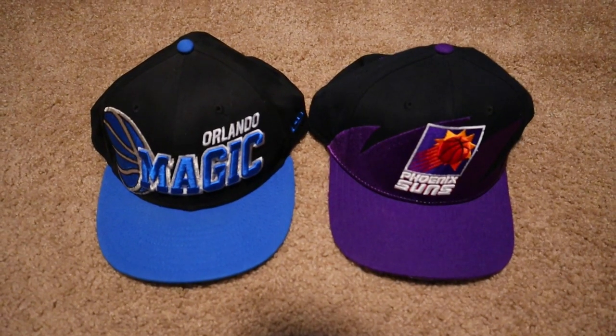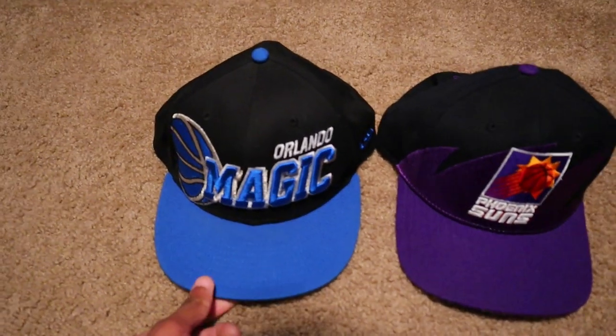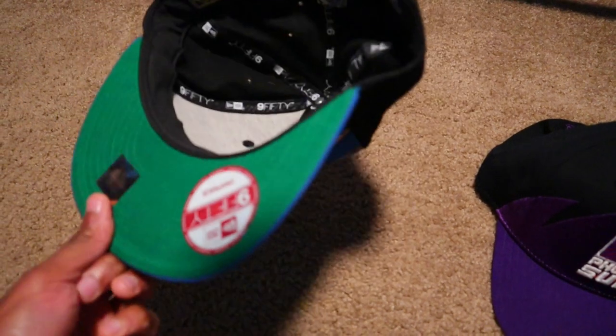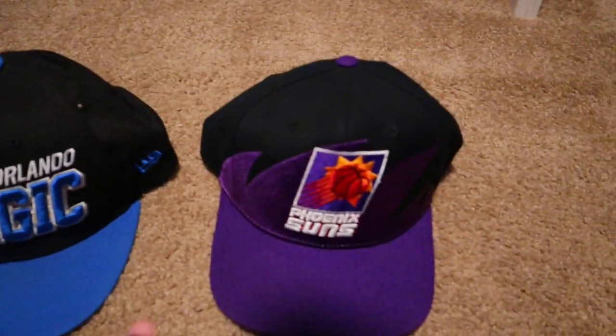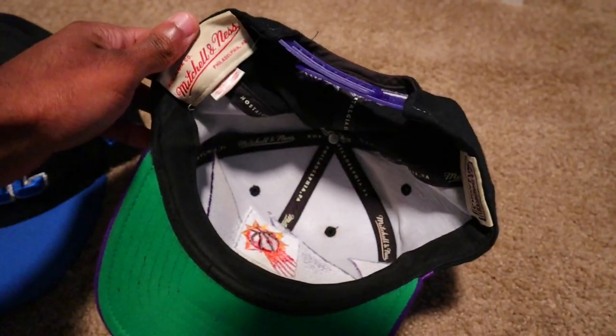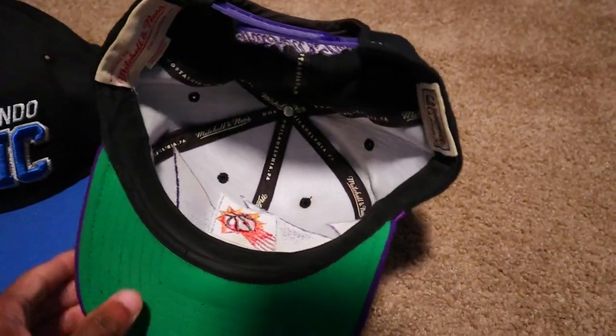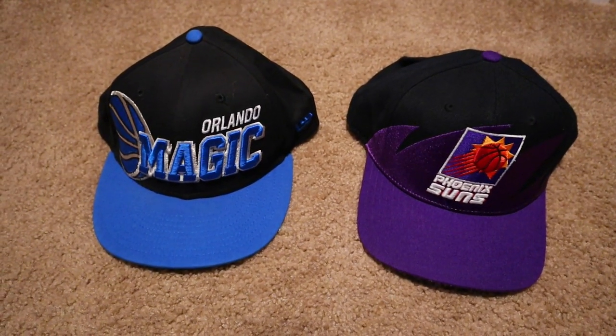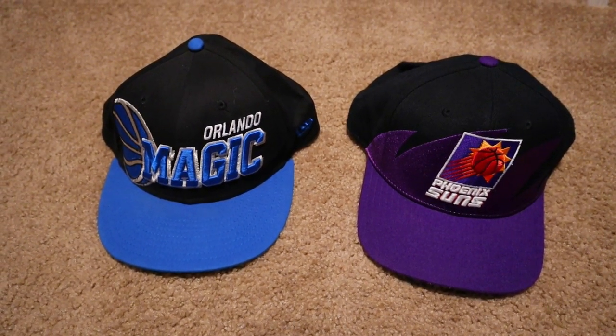Next up, I picked up two of these NBA hats right here. We got this Orlando Magic hat right here. It's a New Era and it's great material and in great condition. And next to that, we got this Phoenix Suns hat right here in the team colorway. This one right here is a Mitchell & Ness hat. It's a snapback. And these hats were given to me from a buddy at the bin. So shout out to my buddy Rip.